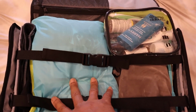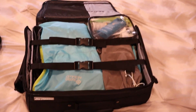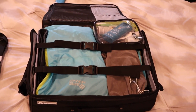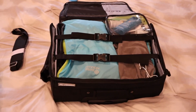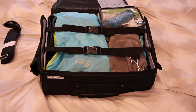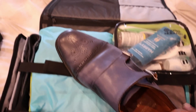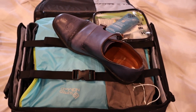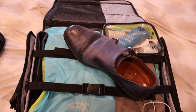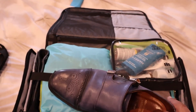You notice there aren't any dress shoes in here. I would suggest if you're going to go on a trip and you really need some dress shoes, as long as it's not the dead of winter, to just wear those through the airport, and put some flats in here. Because my shoes, I normally try to buy Allen Edmonds, and they're not the cheapest shoes, but they're worth it because they last, you know, they'll last 20 years if you take care of them.